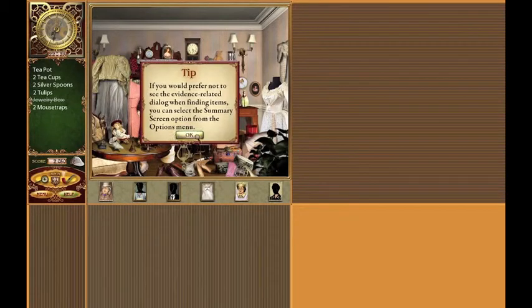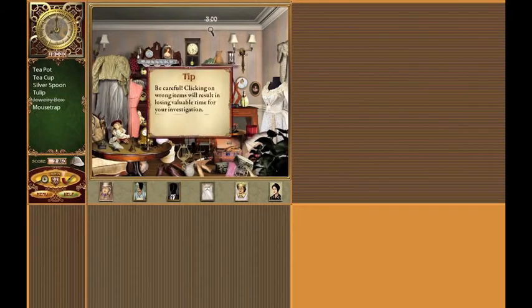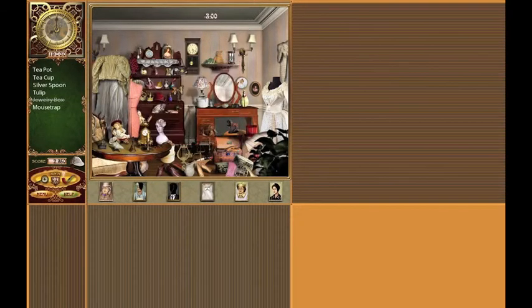What? Okay, no. Just letting you all know, this changes. The location of the items changes every single time you play it, so that's why I have no idea where everything is. That is a really annoying sound, isn't it? Yeah, by the way, if you click too many times, time goes away. Just thought I'd show you that now.